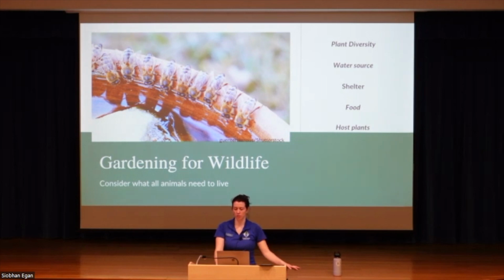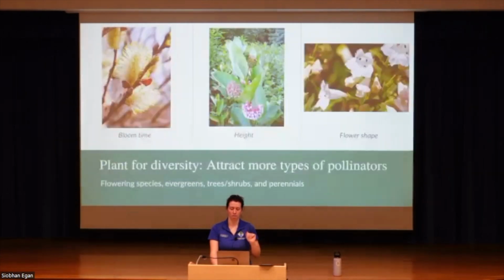So diversity of plants could include different plant types like evergreen, perennials, annuals. It could be the shape of the plant. So if you have an evergreen, that's great shelter for birds. We'll talk more about that in a second. And leaf litter is also another shelter.